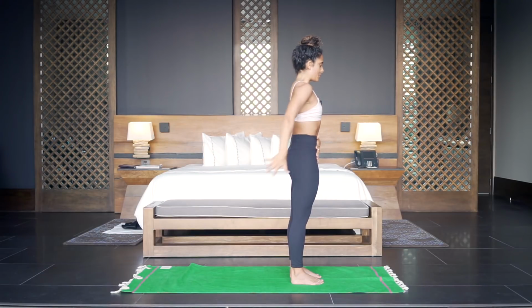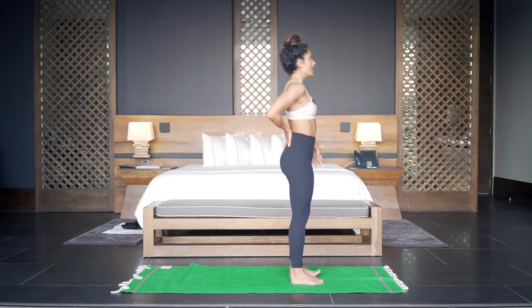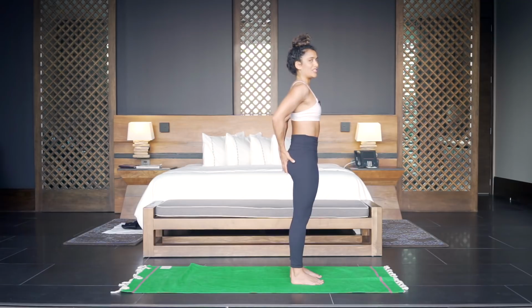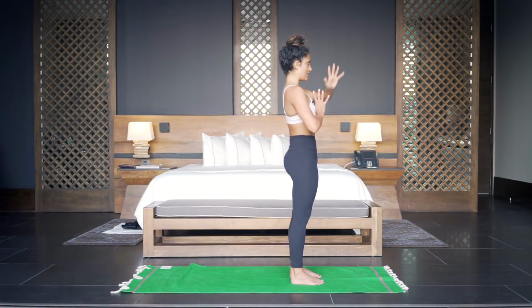Place one hand on the belly, one hand on the lower back. Tuck your tailbone just slightly, not too much, but just slightly tucked. Belly is drawn in. Grab your butt cheeks, give them a squeeze and make sure that they're firm. So I want them to be a little bit switched on here. Again, belly in, ribs down, relax the shoulders, tuck the chin in, back of the neck is long.